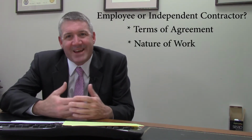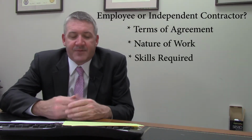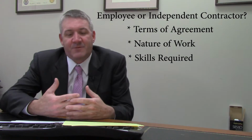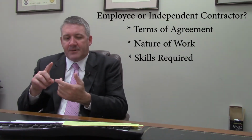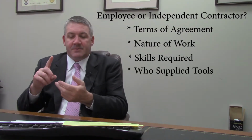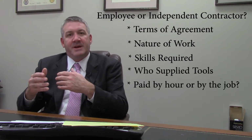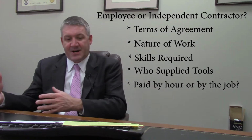The second one would be the nature of the work that is being performed. Third would be the skills that are required to perform the work. A few more would be which party supplies the tools, and is payment done on a by-time basis? Do you get paid by the hour, or are you paid by the job?